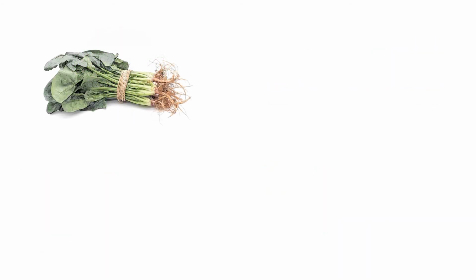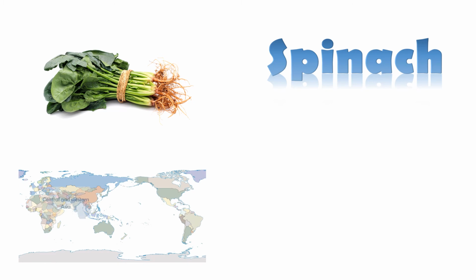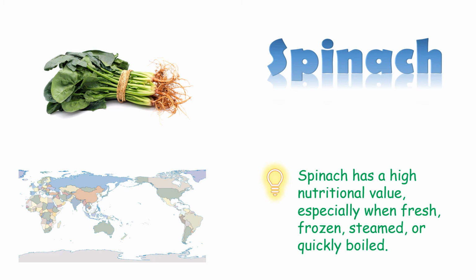Spinach. Spinach is a leafy green flowering plant, native to Central and Western Asia. Spinach has a high nutritional value, especially when fresh, frozen, steamed, or quickly boiled.